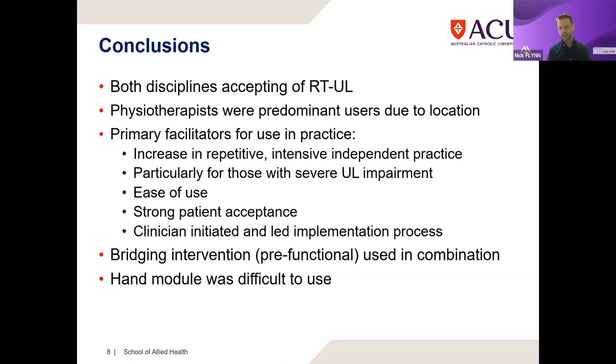And the final thing is the hand module was difficult to use. We saw in the data that only about 25% of sessions actually used the hand module. As you read the literature, the hand is still a difficult thing for robotics to train, to get that dexterous nature of the hand. It's the most complex component, but the most essential component. And that was seen. They just didn't feel that part of the robot was doing the job. They didn't feel it was necessary all the time, or only necessary for certain patients.